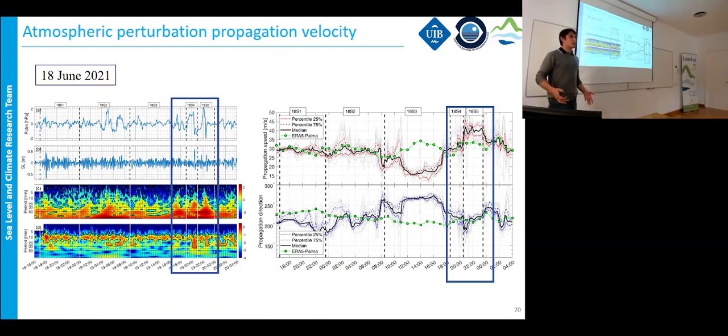We have a lot of stations, and the time series have a lot of temporal resolution. So I can do smaller windows of this atmospheric pressure signal, and then do this correlation in 2 hour windows, moving this window half an hour, and I can obtain a time series of these velocity estimates.